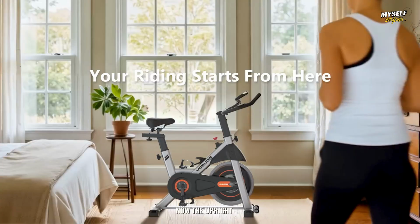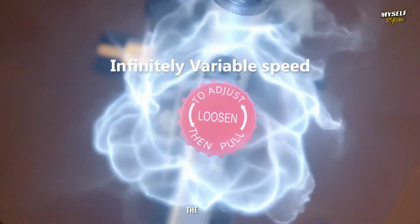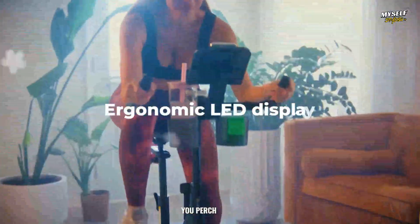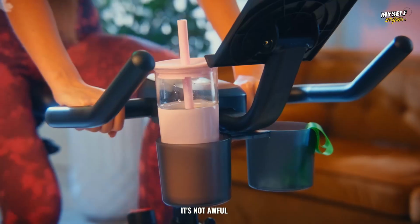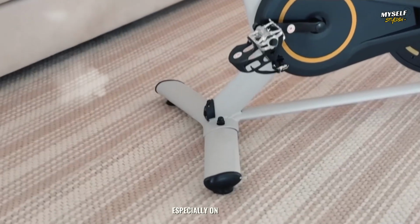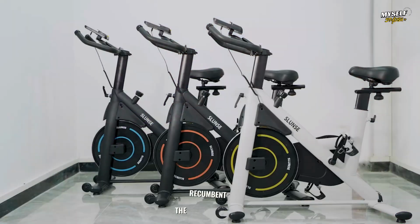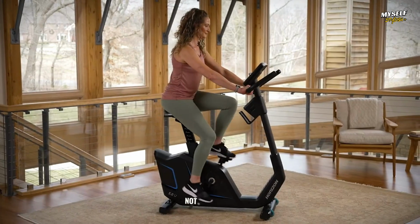Now the upright bike, well, it's not exactly built for a lazy afternoon. The seat is smaller, sometimes uncomfortably so for newbies, and there's very little back support. You perch up high and almost hover over the pedals. It's not awful, but let's just say you might be adjusting your position more often, especially on long rides. So if you're chasing long-term comfort, especially for rehab or gentle exercise, the recumbent is the winner. But upright fans, don't worry, it's not all bad.